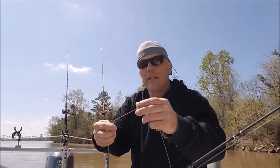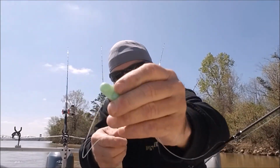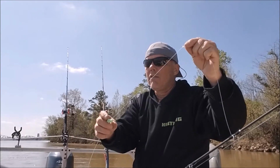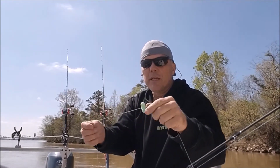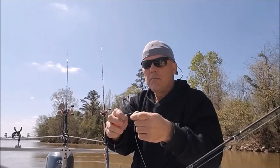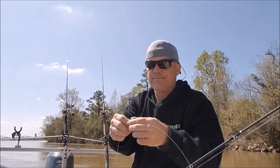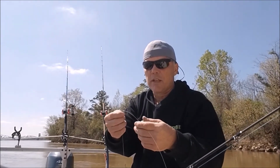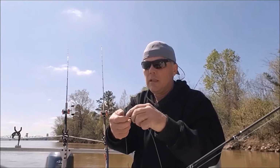And then what we got here is a Hooker's Terminal Tackle bead. And these things right here, all I've heard is good things about these. They're kind of new to me, I'm learning on them, but everybody talks about them. They say they're fantastic. I guess that sound gets them going, the color, I don't know. These here are the ones that take care of the glow in the dark.